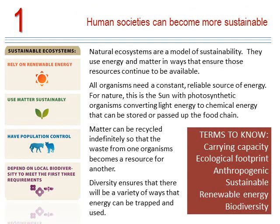Well, the thing about this idea is that we can become more sustainable. Natural ecosystems are a model of sustainability. They use energy and matter in ways that ensure those resources continue to be available. This is the difference. Putting this idea in the forefront is a much better idea. So, natural ecosystems are a model of sustainability. What does that mean?